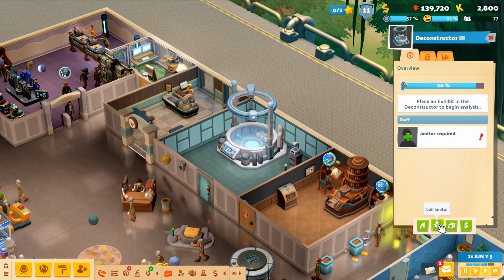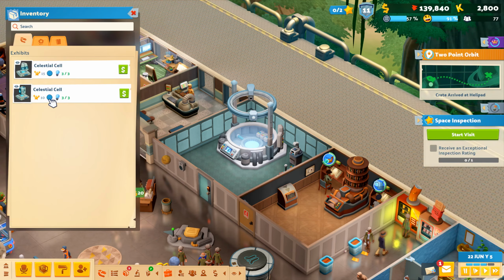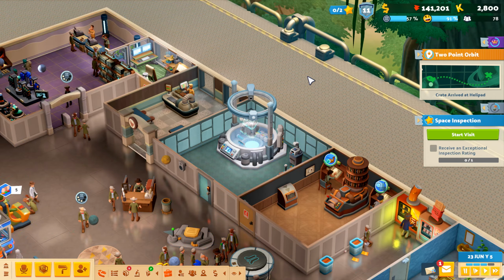I like how the security cameras totally look like they fit in perfectly with some of the work we're doing. And then do we have the deconstructor level 3? Wow, that's really going up there. Let's see. Let's break down the celestial cell.